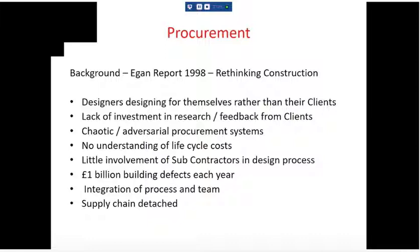The next one was he perceived a lack of investment in research and feedback. Now, I've spoken about this before, and those of you who came to hear Field & Clegg talk a couple of weeks ago, Field & Clegg, Bradley Studios, do a lot of feedback. They work out whether their buildings really work. They ask the client, are they really happy? And when they've made mistakes, they hold their hands up and say, well, we'll try not to do that again. But actually, as an industry, we're very poor at that.